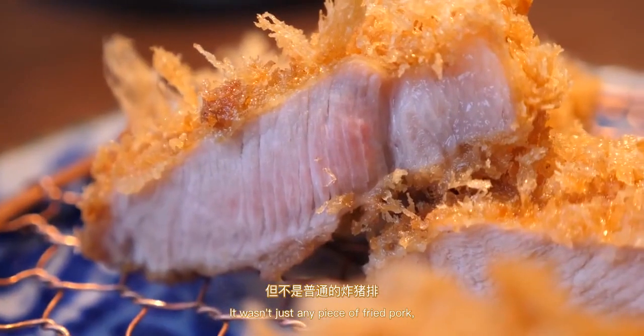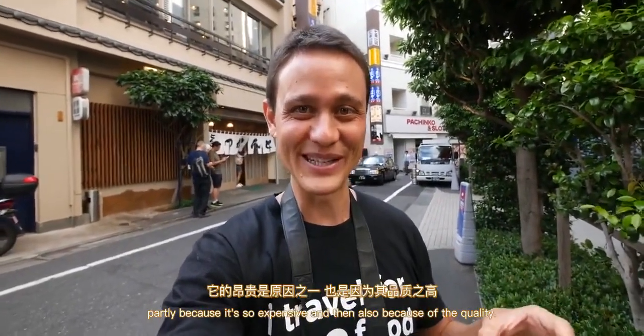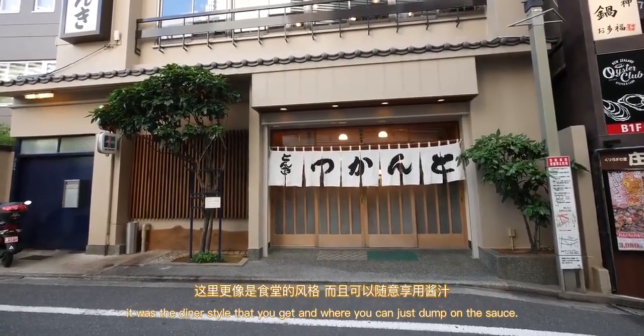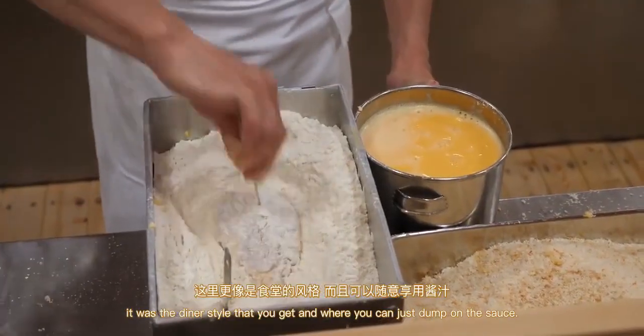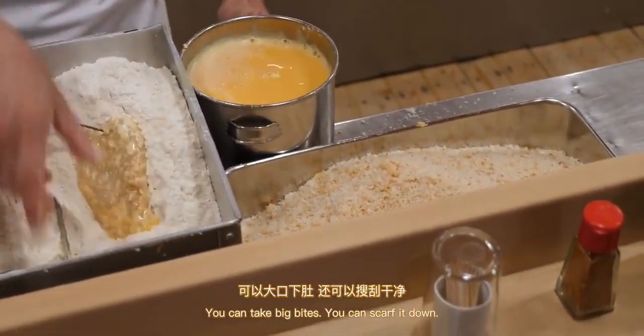It was one of those pieces of fried pork. It wasn't just any piece of fried pork. It was a piece of fried pork that you wanted to nibble on, partly because it's so expensive and then also because of the quality. Whereas the one here at Tonki was the diner style, where you can just dump on the sauce, take big bites, and scarf it down.